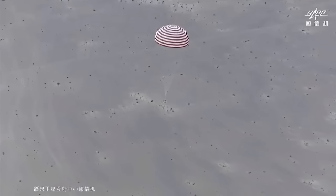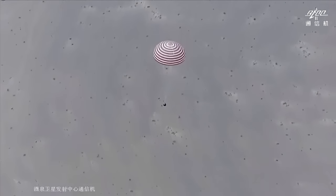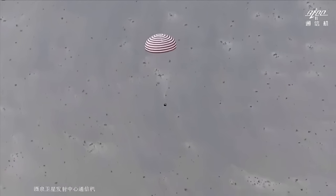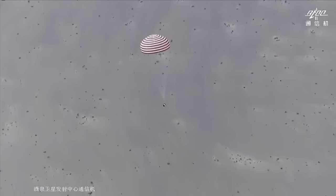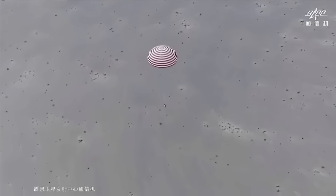Well, we believe that you can see two videos, one from the helicopter and the other one from the ground vehicle. So this is the view from above, exactly. It will touch down, I believe, within several seconds. How far do you think it is from the ground now? A few kilometers?